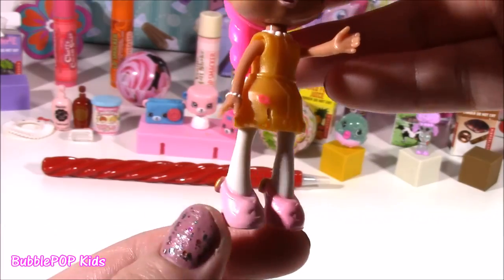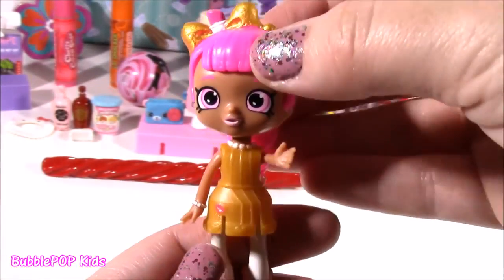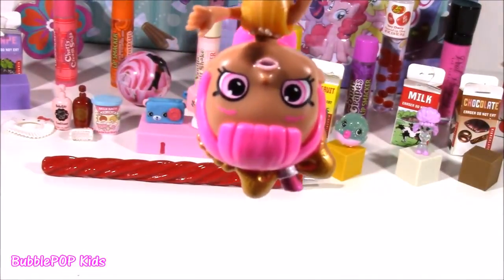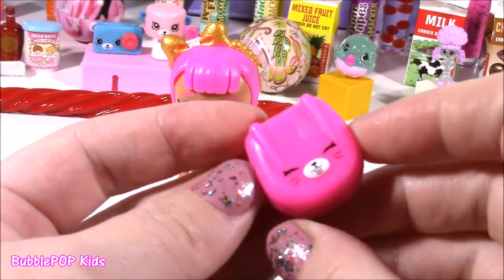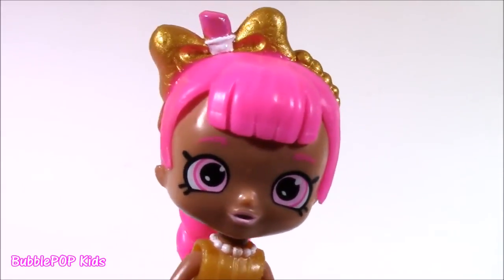White tights, light pink shoes. Oh, and there's little golden bows. She is just too, too decorated. How does my lip gloss look? Comes with these petkins. Oh, look at this. Haha, my makeup is better than yours. Just kidding.